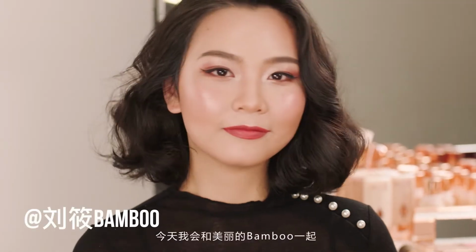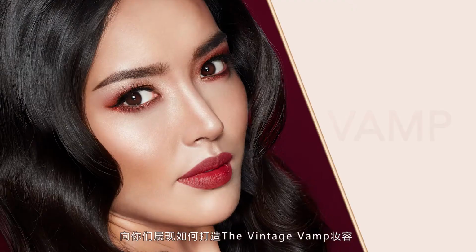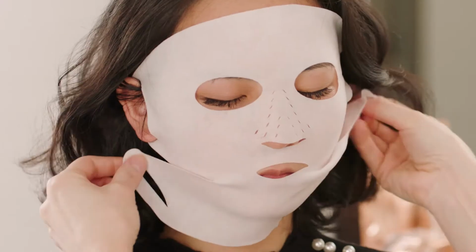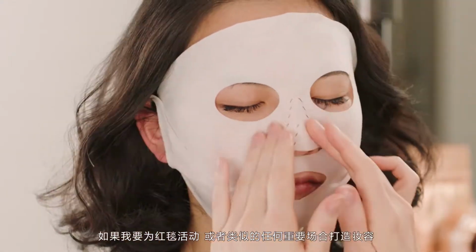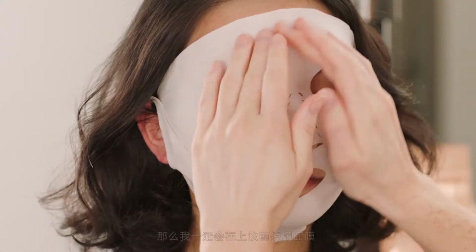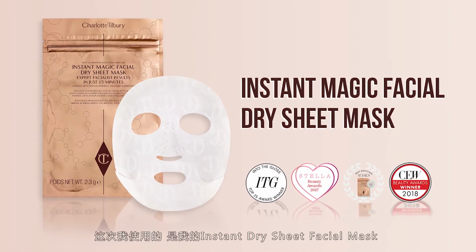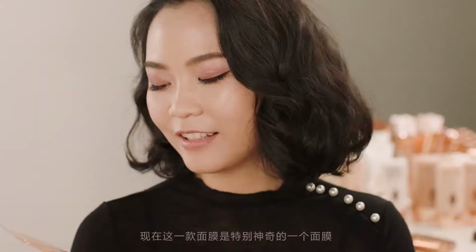In my chair I have the beautiful Bamboo and we have created the Vintage Vamp look. If ever I'm doing a red carpet event or any event, I always use masks. This mask, it is my Instant Dry Sheet Facial Mask.